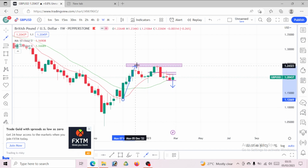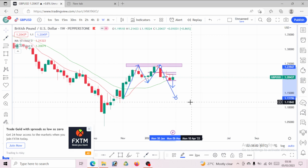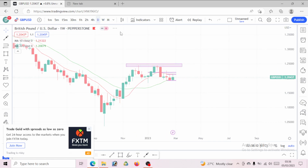So this is one movement here, then a correction or a pullback, as you may call it. Another movement here, you can see it's a double top rejection, and now we'll be expecting one more movement downward. So this movement will look something like an M. In the long run, GBP USD will actually give us that drop. Now that should take us to the daily time frame.